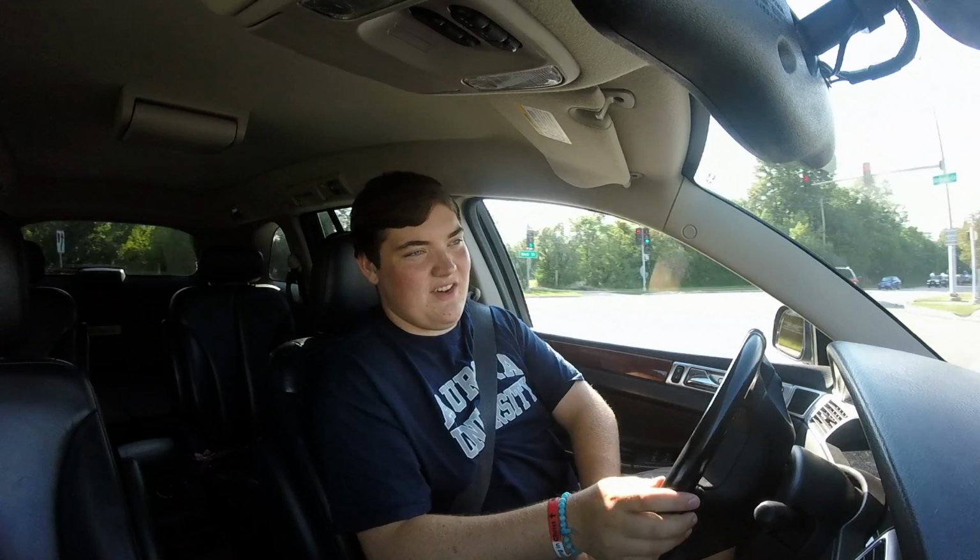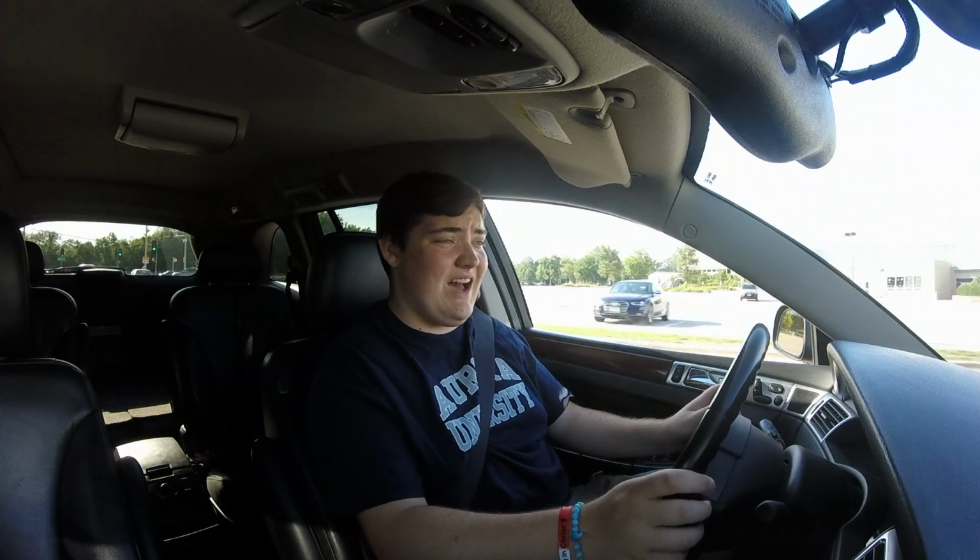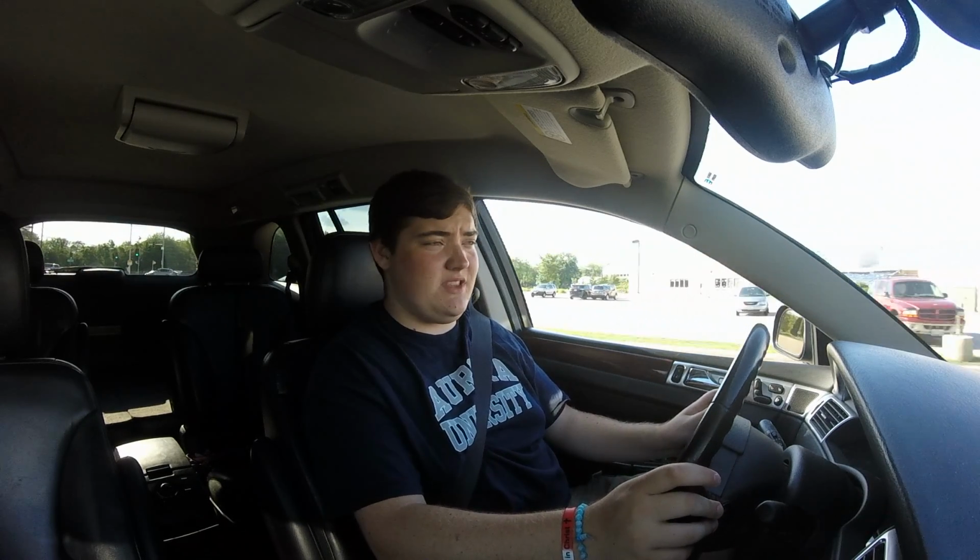So real quick here, in terms of performance, I give it a 5 out of 10. It's pretty sluggish. It's comfortable, but it's sluggish. So if you're looking for a performance crossover, this is not it. And unfortunately, they never fit this with a Hemi, which I feel like an all-wheel drive Hemi Pacifica would have been very, very interesting. In terms of interior, I'd give it a 7 out of 10.